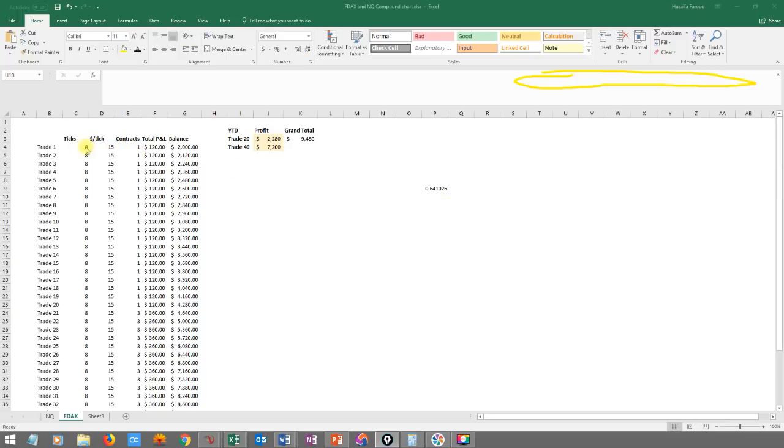If you trade one contract, $15 per tick for just 8 ticks for the first 20 trading days, you're going to make $2,280 on the first 20 days. And then the second one, you got to double your amount of contracts to 3. If you do that, you make another $7,200. That's $10,000 in just 2 months, folks. You can actually do it faster than that if you take more than one trade.